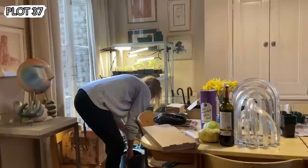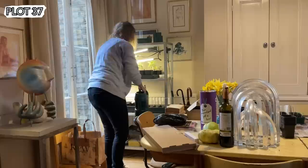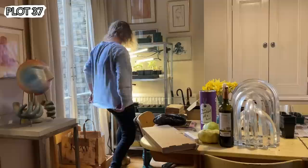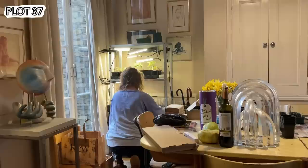I'm putting mine into the heated propagator and giving them a good water with rainwater because I am not having a repeat of what happened last year. I don't think I could bear it. So rainwater it is this year, and they should be up in a matter of days because tomatoes germinate really, really quickly. Ah, tomatoes a go, tomatoes a go.